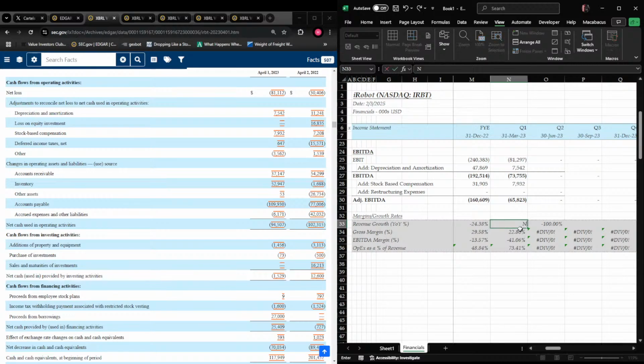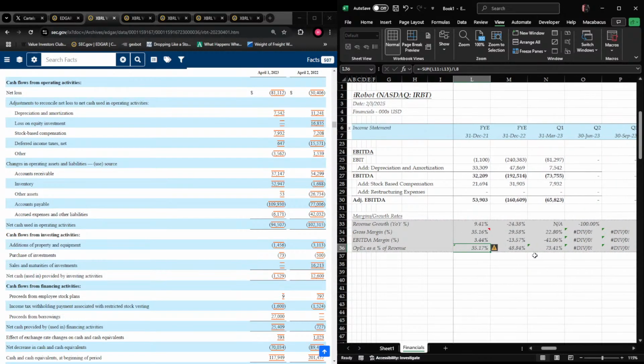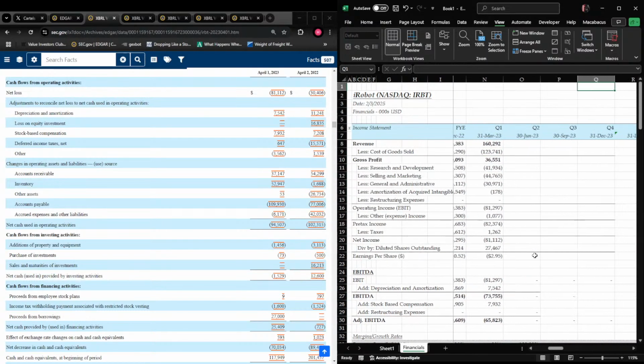We should do an NA here, right? Because you can't compare annual revenue growth to quarterly, a quarter to a year. Gross margin still the same, EBITDA margin, and OpEx. So look at this. I mean, it's just a disaster. Revenue growth slowing, actually negative revenue growth. Revenue is declining. Gross margin compression. Their cash flow is likely in the negative, just judging by their EBITDA, and their operating expenses are still 50%, and now 70% of revenue. It's absolutely insane.